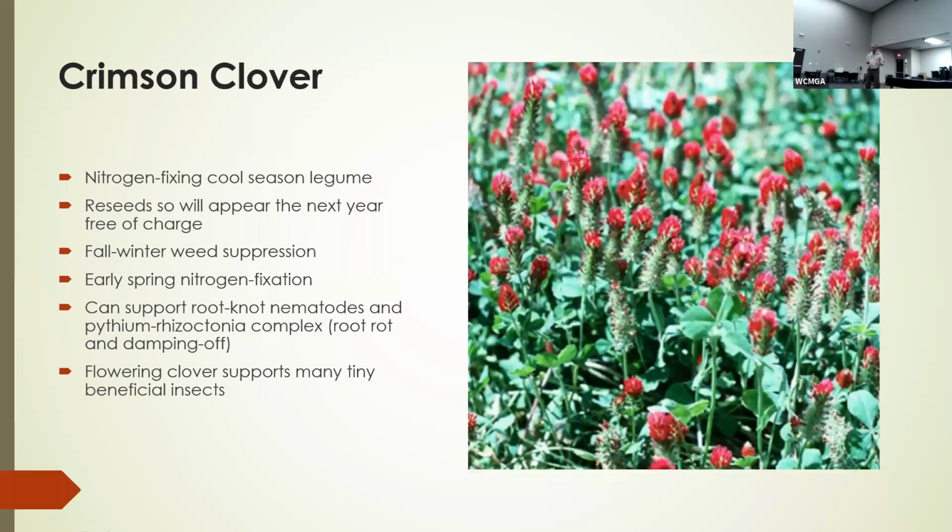So if you let it go to seed, or you let it flower and you don't get rid of it before it goes to seed, you're going to have it in the same spot. Which for a lot of farmers, that's what they want. So, you know, they spend money on crimson clover 1 year, and that's the last they have to spend on that, because it's going to come back every year. Planted in the fall, grows thickly, it cuts the best of weeds. Spring is really when the nitrogen fixation gets going.